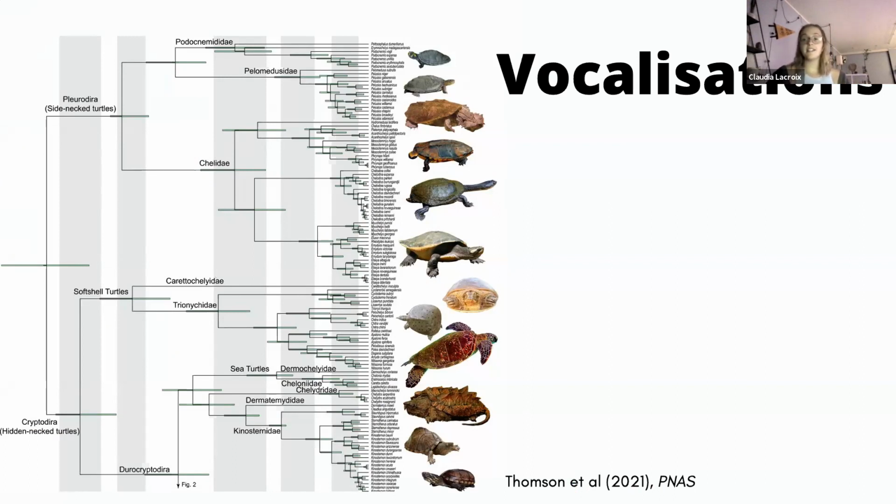Currently, I'm collaborating with organizations across Ontario to analyze Blanding's turtles, wood turtles, soft-shell turtles, musk turtles, map turtles, and painted turtle vocalizations. I then plan to compare the vocalizations to see if there's a correlated evolution with life history traits such as body size and the average clutch size. So for example, if hatchlings vocalize to synchronize nest emergence, then potentially turtles with large clutches may be more likely to vocalize. This is because there might be a greater need to communicate and coordinate emergence.